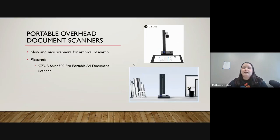And this is one that I come back to every once in a while. It is a portable overhead document scanner, and you just set it up and lay it out, and you can pack it up and carry it with you, but it will automatically scan things for you, including books. I'm not sure how popular it is yet with most archives, but it is one thing to consider if you just want to quickly scan books. I believe it does a page a second, but it's just another thing to keep in mind.